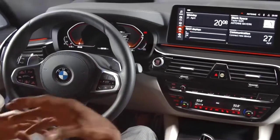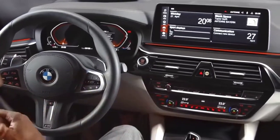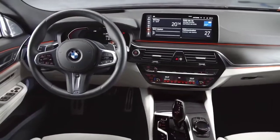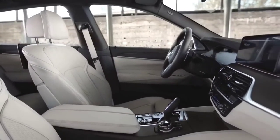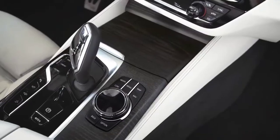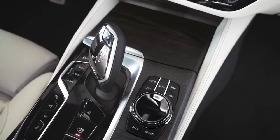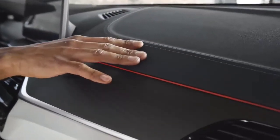Now you get inside and relaxation kicks in automatically. And it immediately becomes clear why the new BMW 6 Series Gran Turismo is the perfect travel companion. Generously spacious, luxurious comfort, and a bespoke material selection. The center control received an update with a high-gloss black finish. And also new is the lighter contrast stitching on the Sensatec instrument panel.